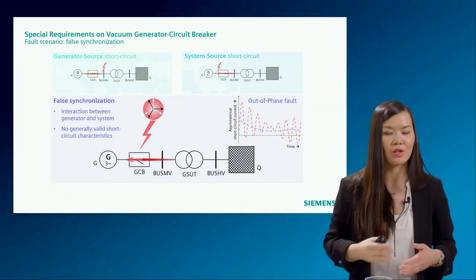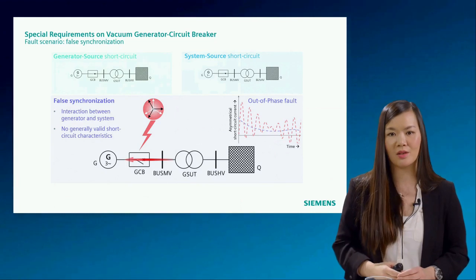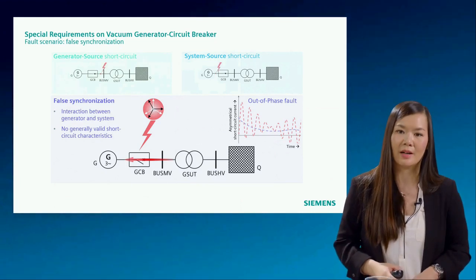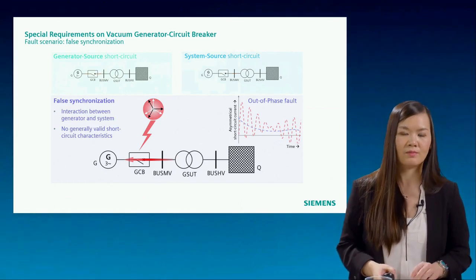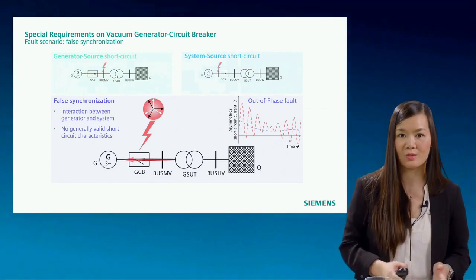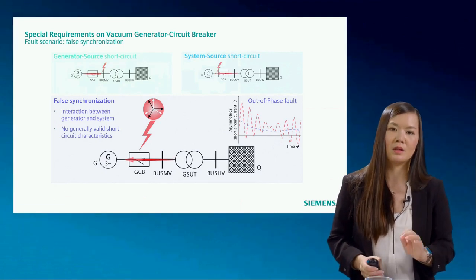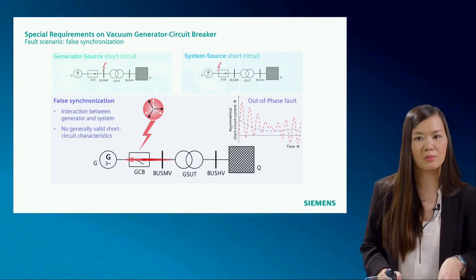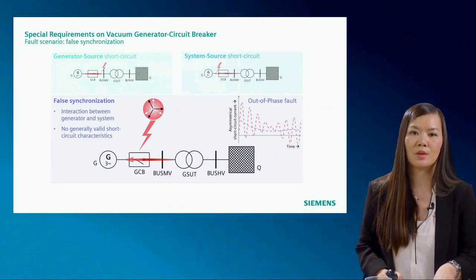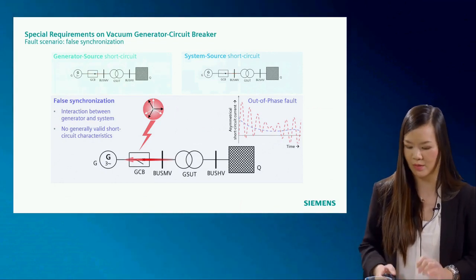So in such a case, when you open the circuit breaker, you can see that there is a very high offset, even though the current itself is very small. And that is, of course, a special requirement what a generator circuit breaker has to be tested for as well. And to that point we come to later, because we did cover that in our third part of this session with the simulation and feasibility study regarding this out of phase fault.